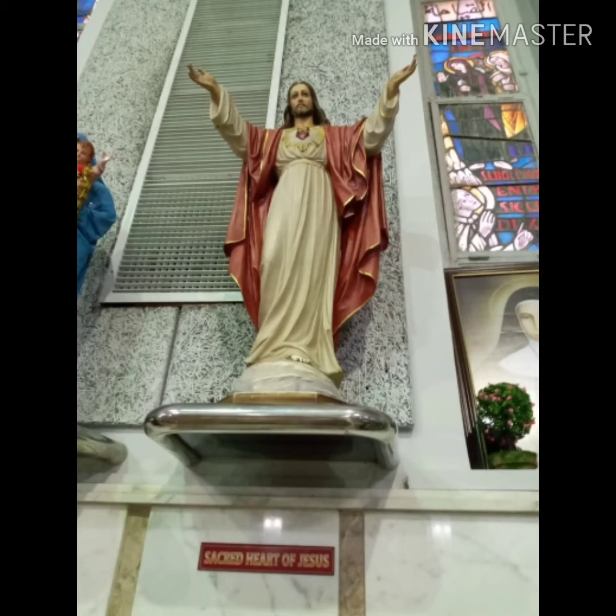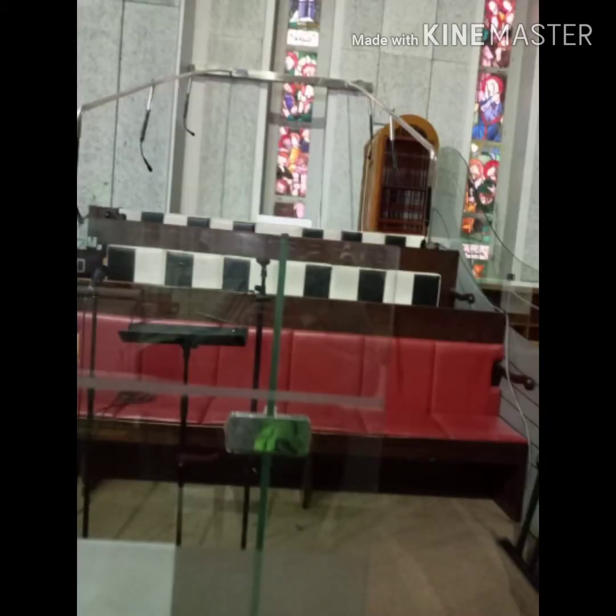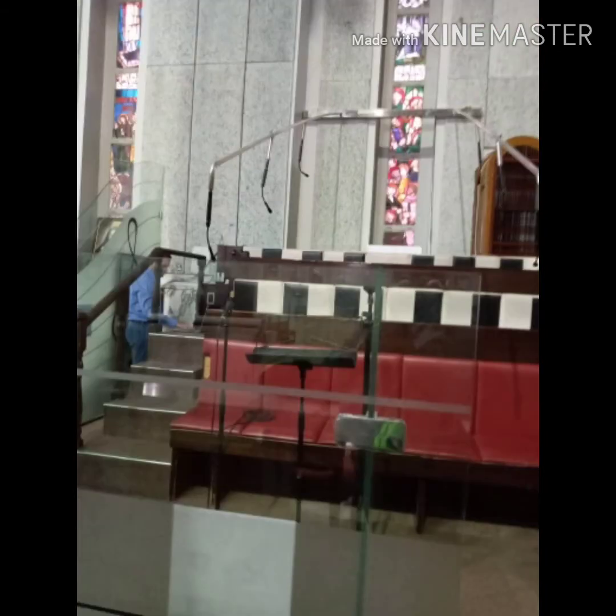Jesus Christ statue. Are you a singer? You can sing with the choir on this place where they sing with microphones and piano and guitar.